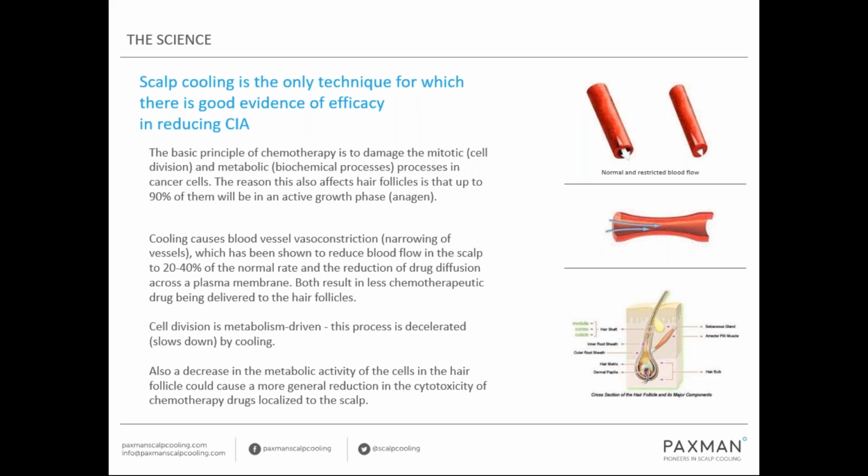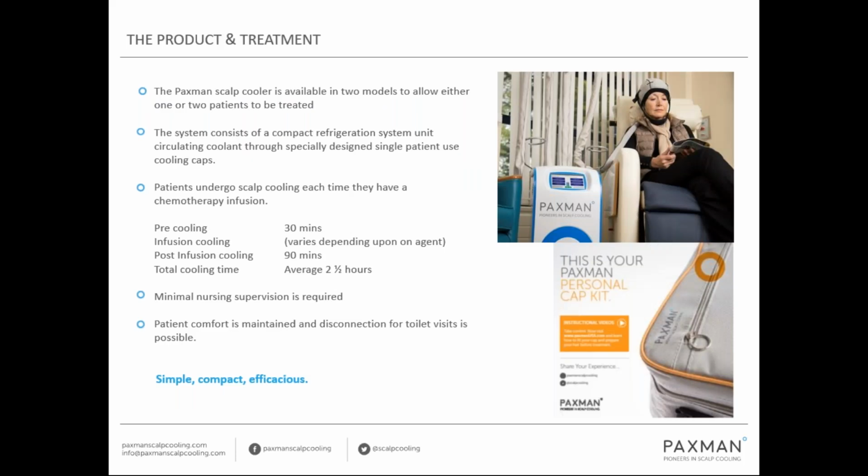If we look at the next slide, we just look at the product so you get an idea of what it looks like and what we're distributing around different parts of the world. It's a very simple, small refrigeration unit, which you can see on the right-hand side. And we operate a couple of models. We operate a distributor model where we sell capital equipment directly to the distribution network we've got globally, or we go direct. We also have a reusable cooling cap model, which is worn by the patient 30 minutes before chemo, during chemo, and after chemo.